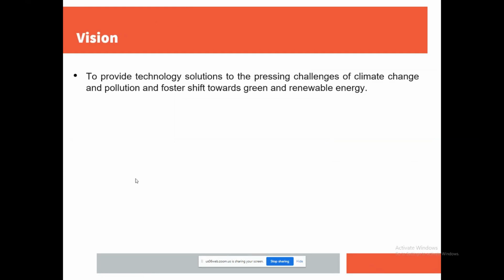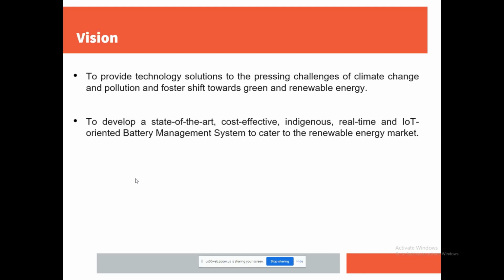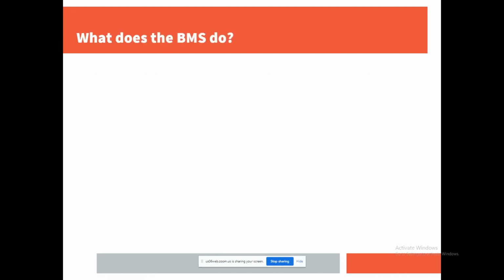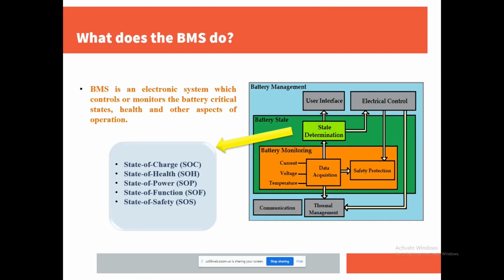So our vision is to provide technology solutions for the challenges of climate change and population pollution, and foster the shift towards green and renewable energy. We want to develop a state-of-the-art, near real-time and IoT-oriented battery management system to cater to the renewable energy market. The BMS ensures safe and reliable usage of the battery and provides real-time battery state monitoring parameters for green energy. There are several applications even beyond electric vehicles, like satellite applications and where energy harvesting is being used, so we can use a battery management system.